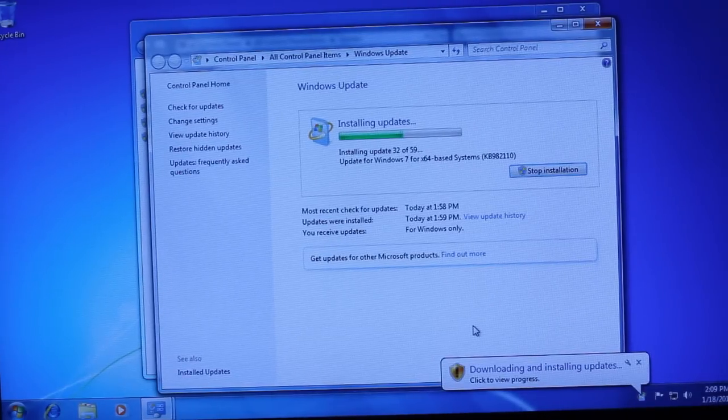Okay, 32 of 59, for the bandwidth impaired watching this on 480p. Overall, I've got nothing to compare it to at the moment, but it seems like it goes pretty quick. I'm curious to see how fast it configures the updates upon reboot. Doing stage, that's Vista, 1 of 3, 2 of 3, and 3 of 3, but I'm curious to see how it works.